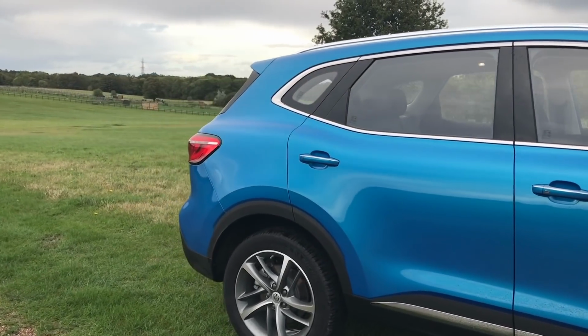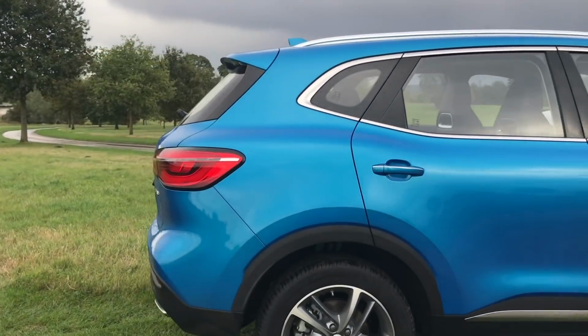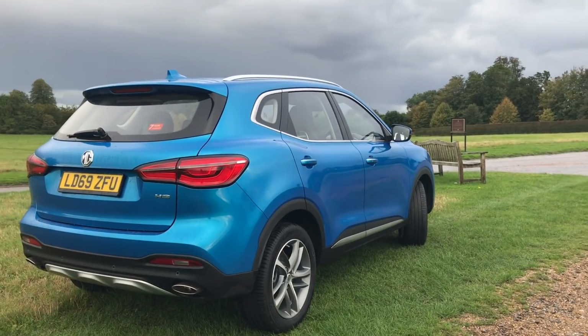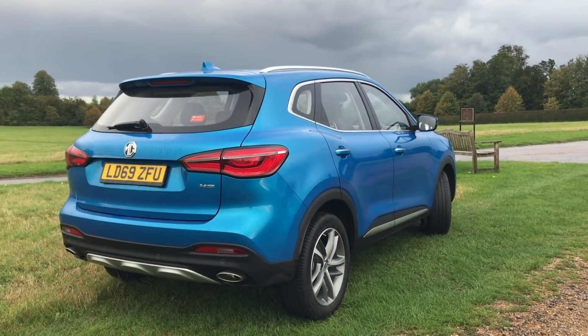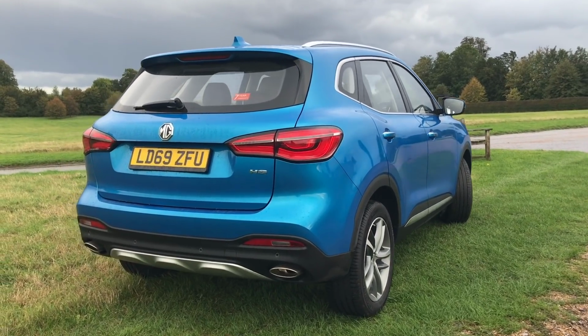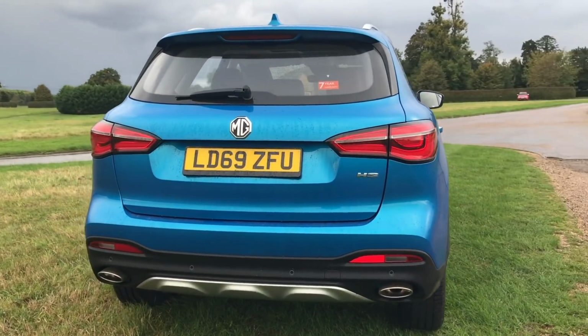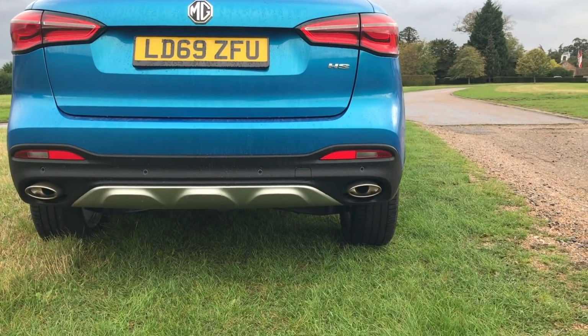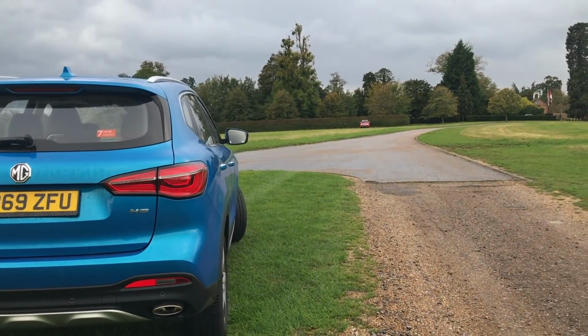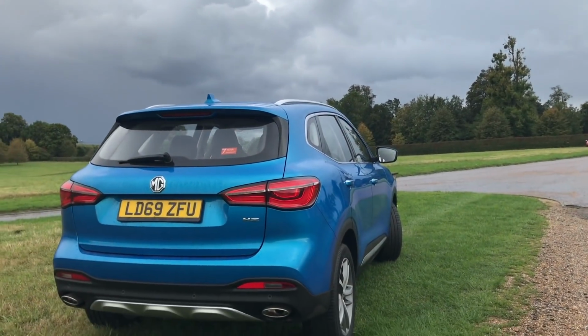And as we come round to the rear, we will see that the styling is replicated at the back of the car as well. Those are some lovely distinctive lights, and of course we've got the big MG badge, and this is something I really do like. Just going to pan down here. We've got twin exhausts, and they are real exhausts, so that's something of a rarity in this day and age, especially with sporty cars in this segment.